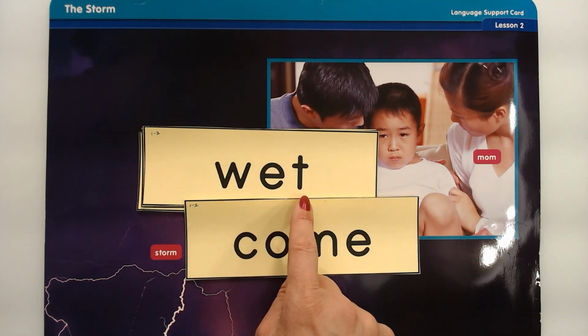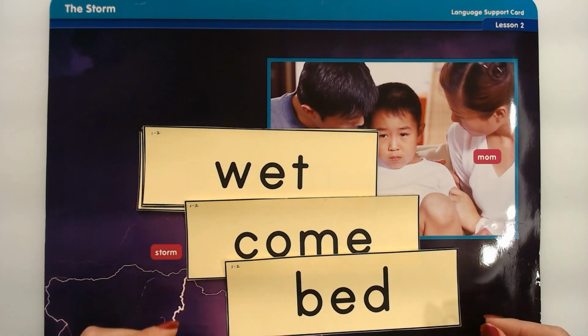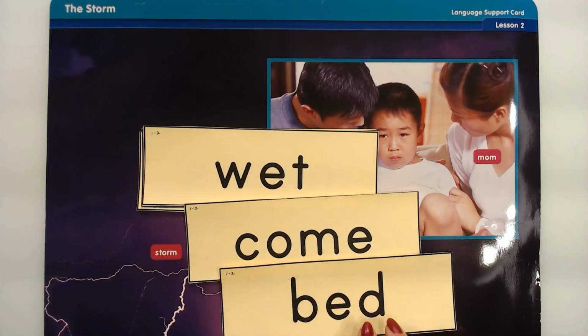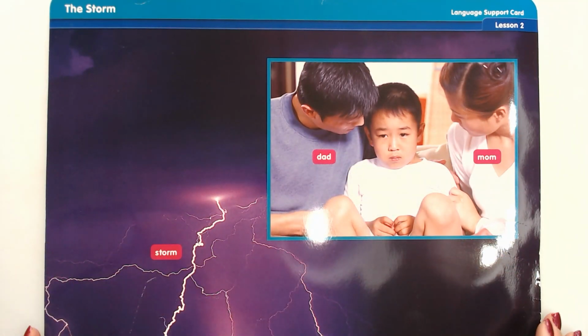Wet. Can you remember that for the story? Come. And the last one is bed. Bed. And there's a B with a bat and a ball, and a D with a doorknob and a door. Bed. Remember that word for the story. Let's read these one more time, and then we're going to do our sight words.